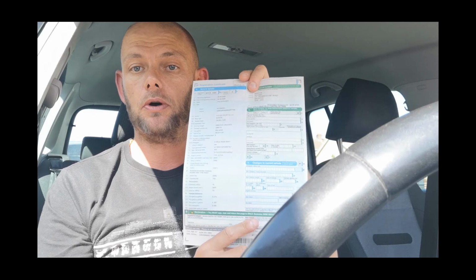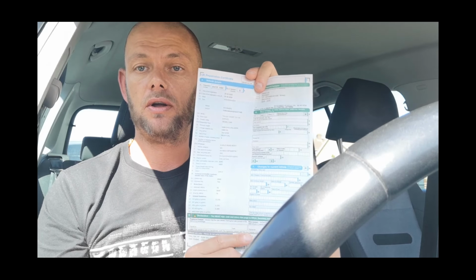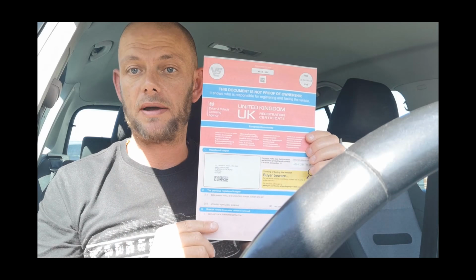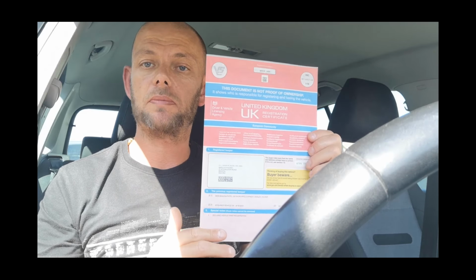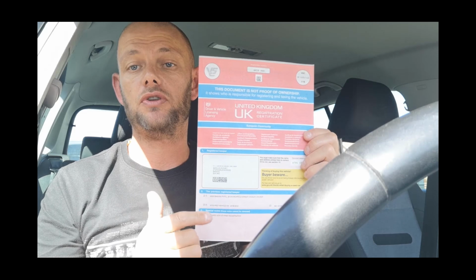and that allows the dealer to retain the rest of the logbook so that they have it when they want to go on and sell the car to a new buyer. Now, this is the old style V5C. The DVLA have since brought out a new style V5C logbook. I'm going to hop onto the laptop now and show you what to do if you've got the new style V5C.